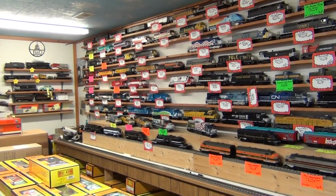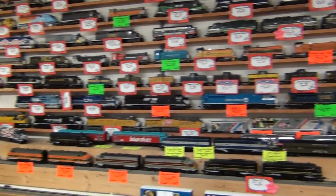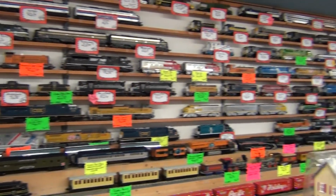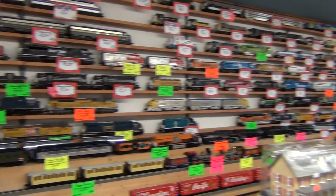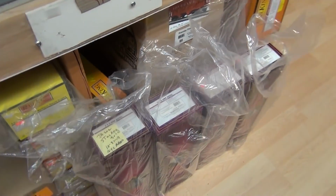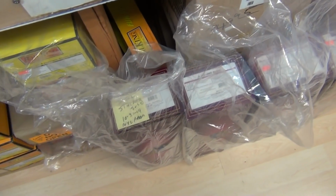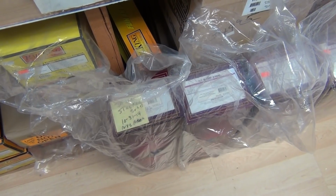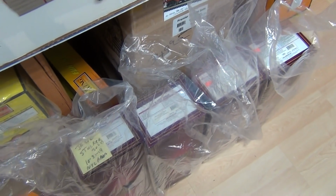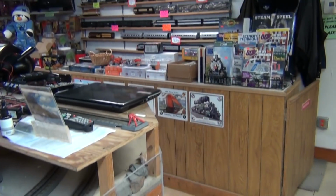This wall is all MTH, Premier, and Rail King, all engines. Here's my trains that I'm picking up today. It's a New York Central ABBA, the black and gray. Thank you very much. Real excited about this set.